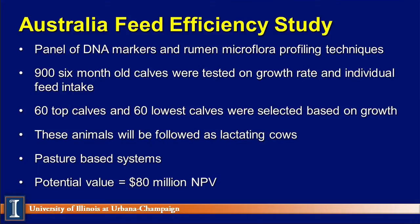What they have done is they're going to do some DNA marker work as well, but they're also going to look at rumen microflora programming. So, Steve, that's kind of back in your bailiwick about improving feed digestibility. Fascinating what they have done. They have taken 900 6-month-old calves from around Australia, and they have monitored these growth rates individually in these 900 animals. They're taking the top 600 calves and the lowest 600 calves, and they're going to genetically profile them, hoping that is going to track into lactation. Maybe the word I'm being a bit harsh, but that's their criteria.